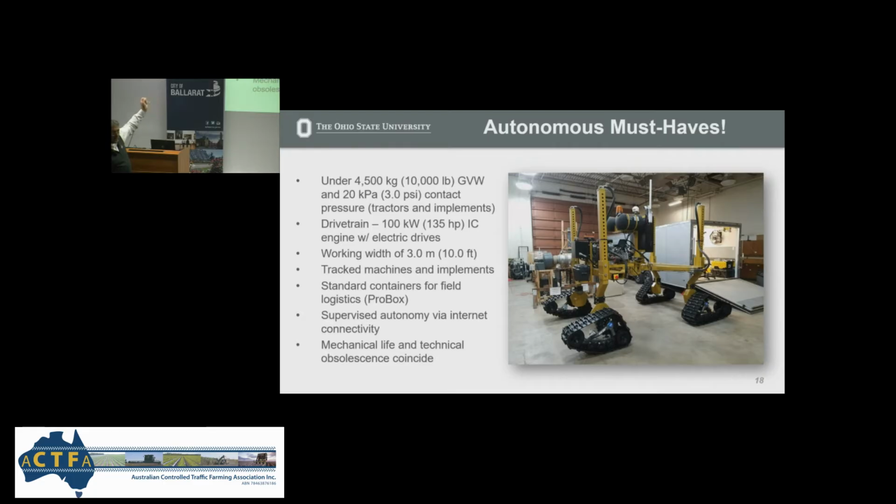By the way, I think the grain cart of the future is a pro box. Okay, it's a pallet bin. Supervised autonomy via the internet. In other words, we're not going to take humans out of the loop, but rather humans are still going to be in the loop, but they're going to be managing increasingly a greater number of machines.